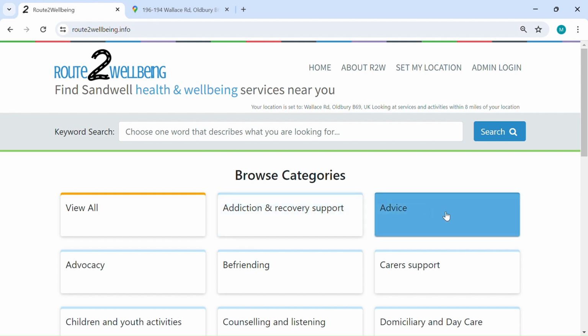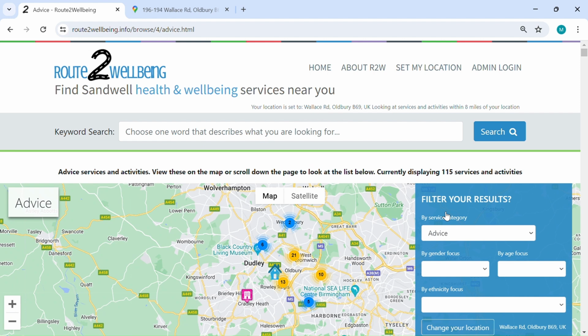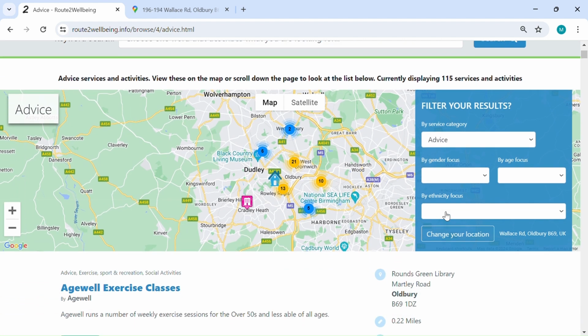I'm going to look for help using the advice button, which includes provision of information, advice and guidance of a specialised nature. When we click through, you can see that there's lots and lots of this kind of help. In fact, it lists 115 services.